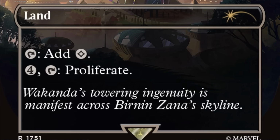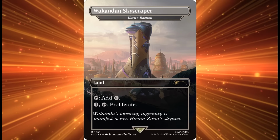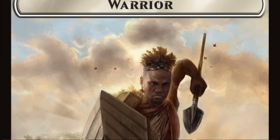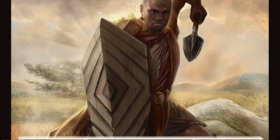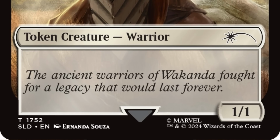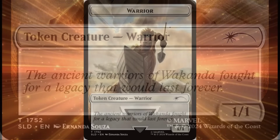Now, the last card inside the Black Panther Secret Lair is very cool as well. Love the artwork on this card, and that is going to be just a warrior token, right? Beautiful though with the spear, the shield, right? The whole backdrop, and it says creature token warrior. On ancient warriors, the Wakandans fought for a legacy that would last forever.